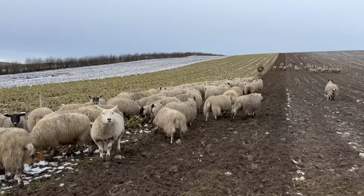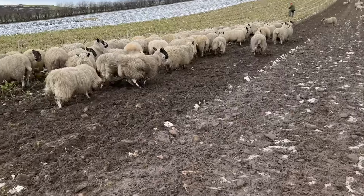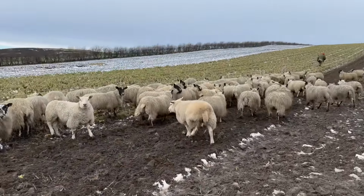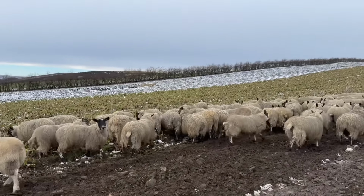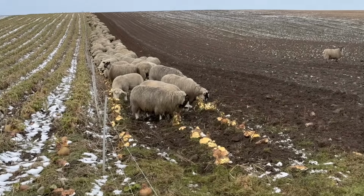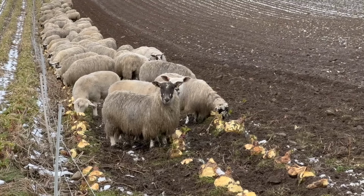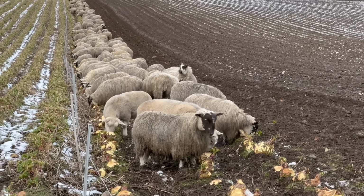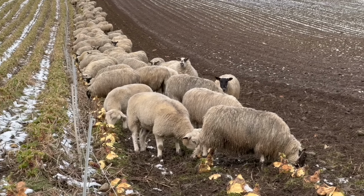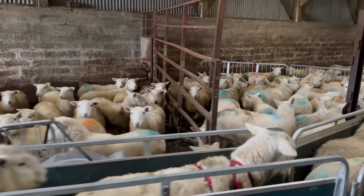Just shifting the fence with Dad again for the ewe lambs. So as you can see, they're eating it up really clean, which is fine. But the frost's out the ground now, so it's back to a dubby mess again. Davy's scouring his ewes today.